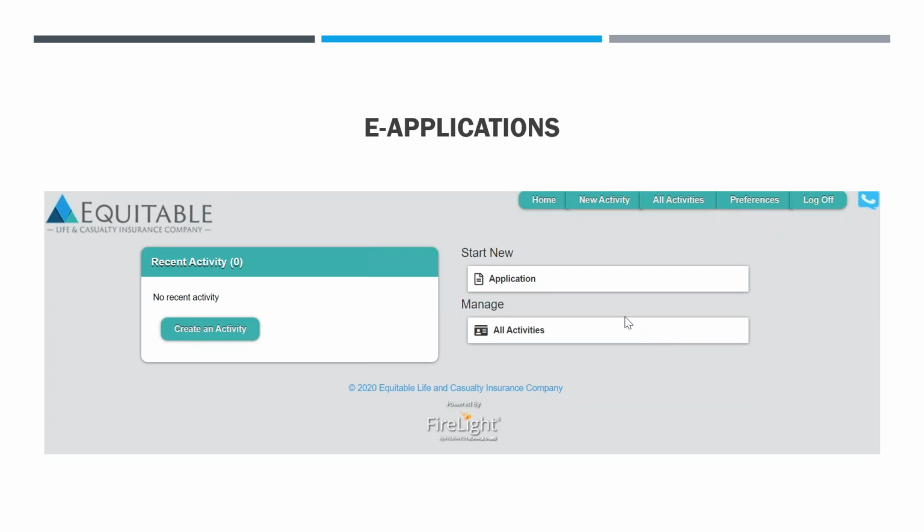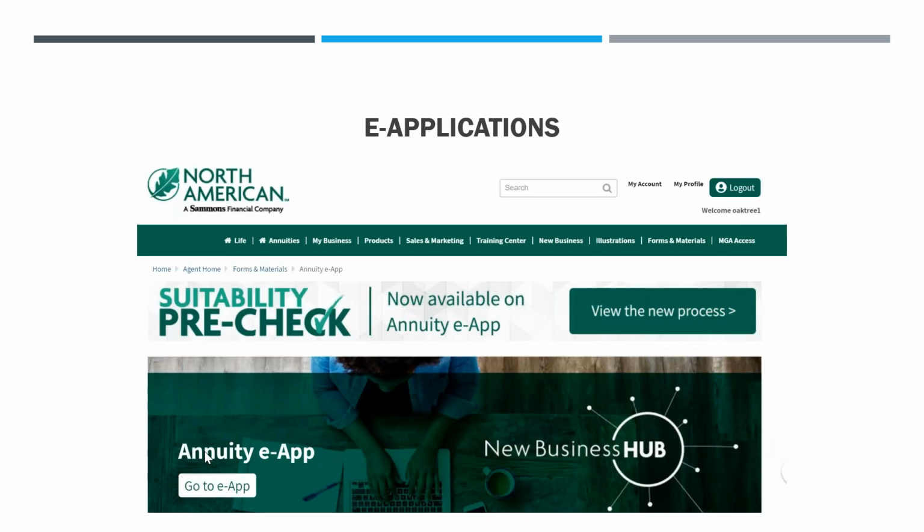Equitable, you can see Equitable Life has this through Firelight, their e-application. North American has an e-application that works the exact same way, but I wanted to point out they have a suitability pre-check here, which I thought was pretty cool.